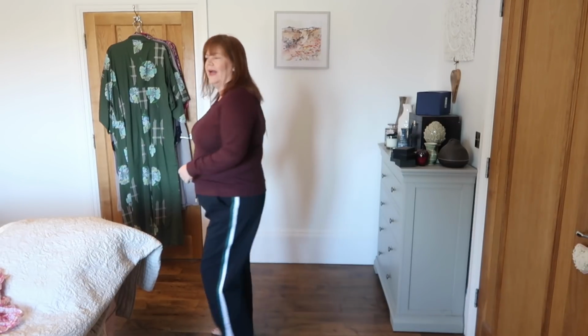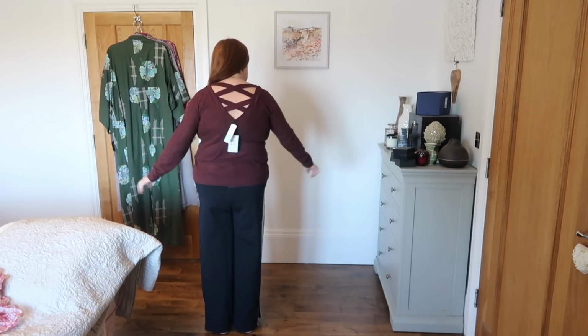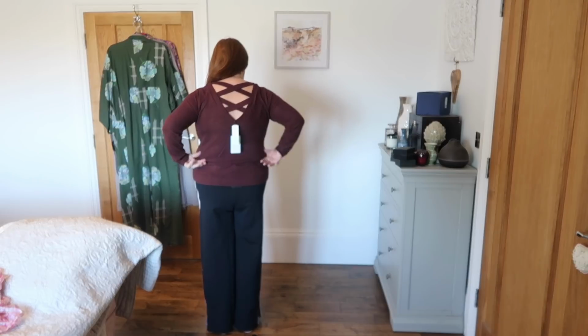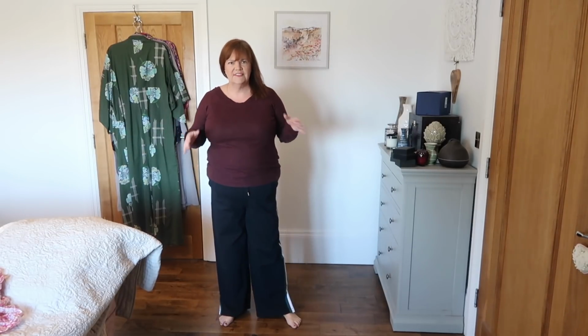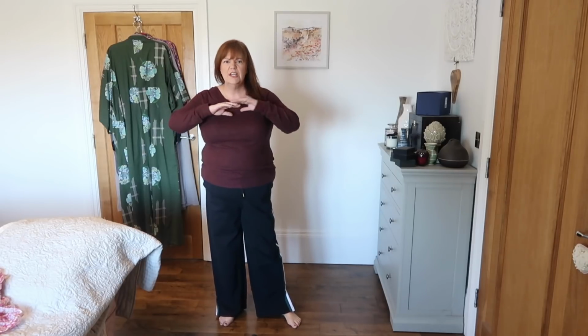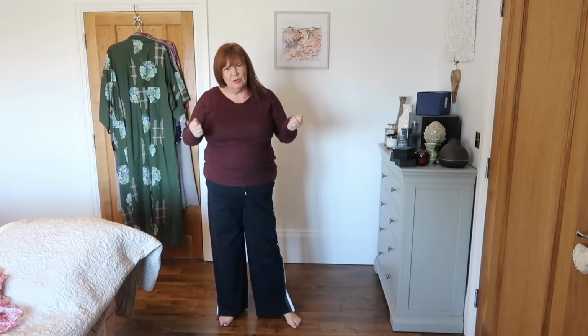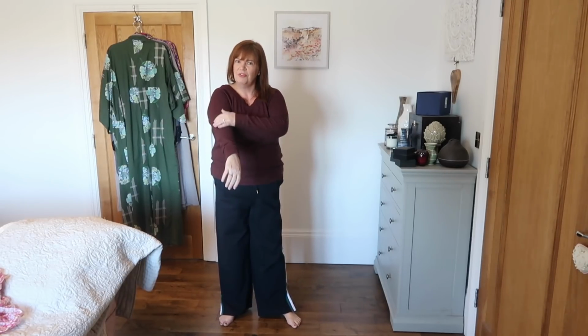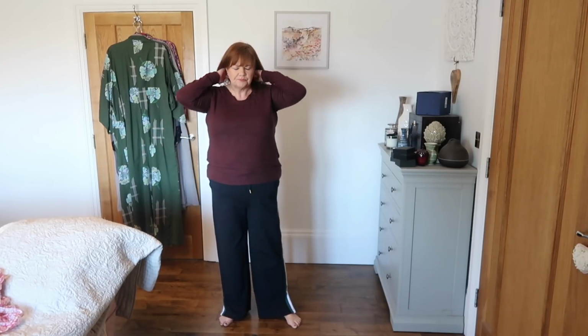If I show you the back, that's the lacing detail or crisscross detail on the back. But I'm pleasantly surprised. This is the sort of top I would never, ever try on. So I always love it when I try something different, and I'm surprised by it. I quite like this. This is a possible.